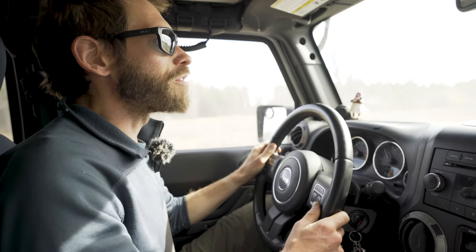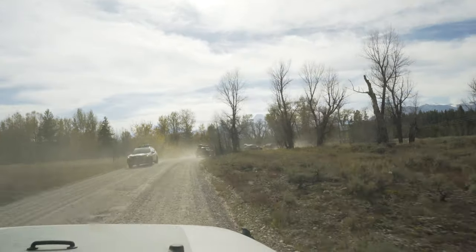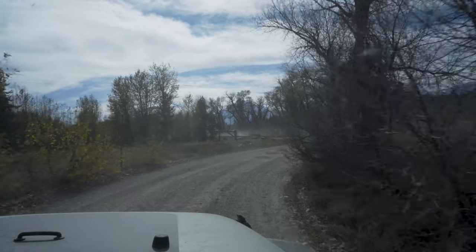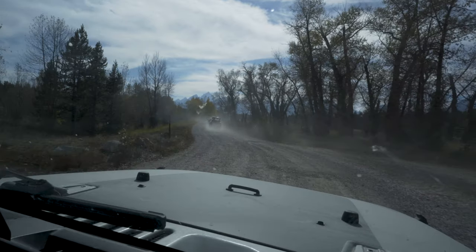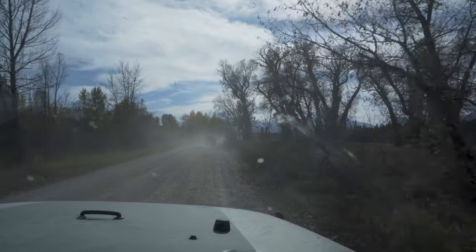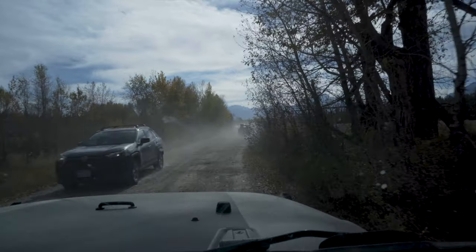So whenever there's a bear sighting, this is what happens. There's just vehicles swarming to the location, and the rangers also have to outrun typically the photographers, because some photographers get really close, too close, and it gets to be very, very dangerous for both the bear and for the people.